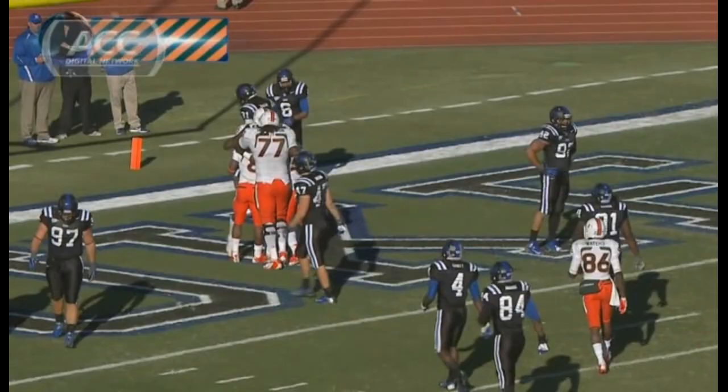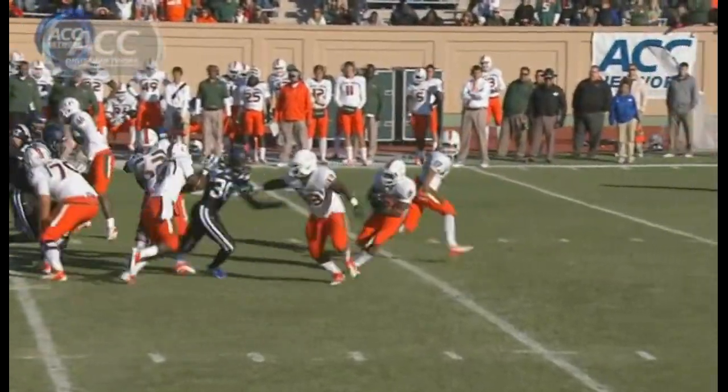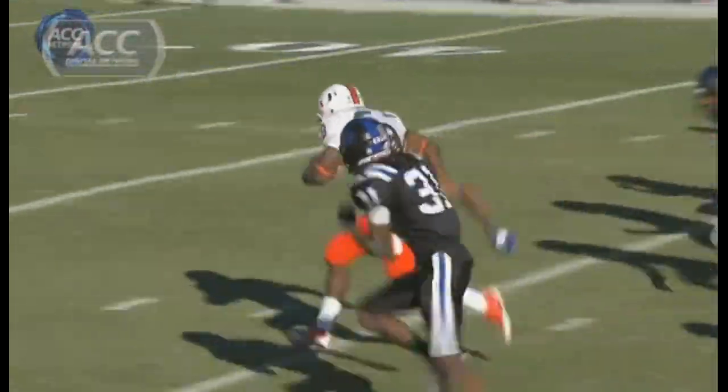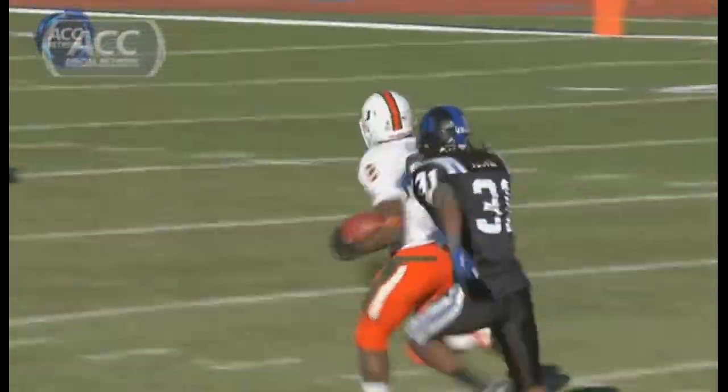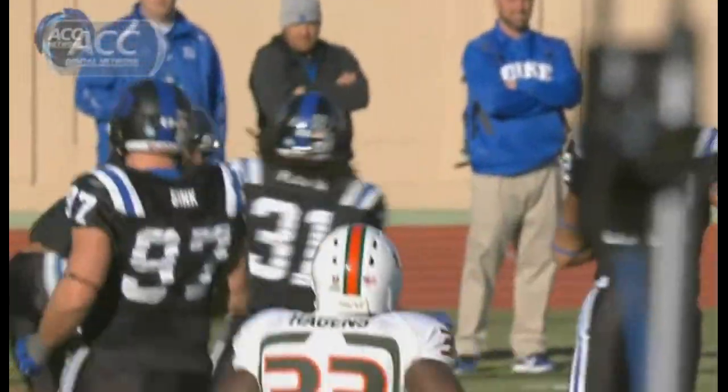When he sees the crease, Tim, he really steps on the accelerator. We talked about he has elite speed. How about the vision right here? Excellent move in the secondary right there, and now he's going to outrun the entire Duke defense. Sensational freshman has been just that.